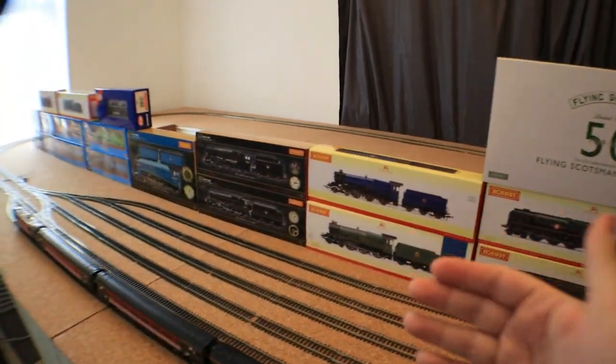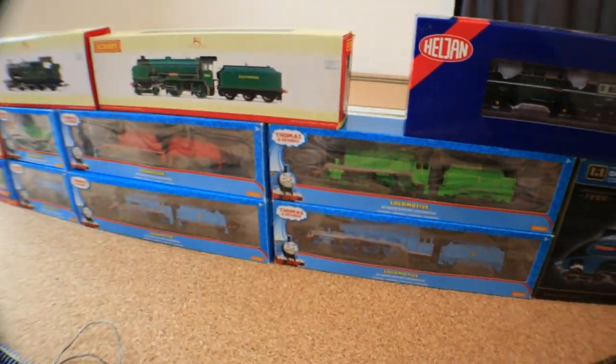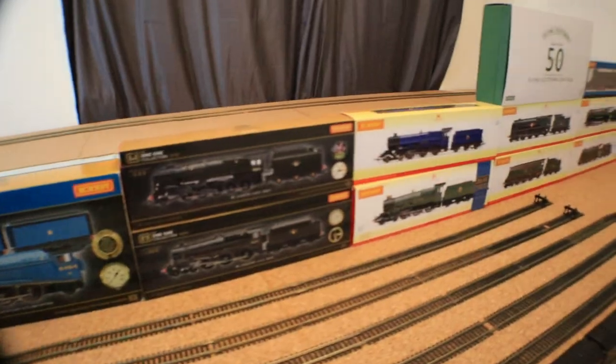I mean, you guys might think I'm weird, but I just love the boxes. The boxes are really, really pretty, and they're just so lovely to look at. Now for the rolling stock, I have got, in my opinion, quite a few, which I'm quite proud of, as I shall show you right now.